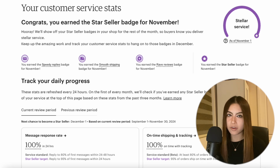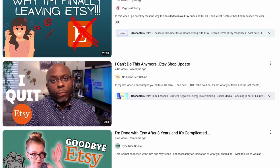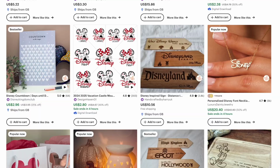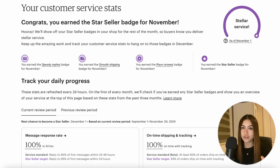Etsy is far from the perfect platform for print-on-demand sellers. While it does bring buyers to your products, there's listing fees, unexpected shop suspensions, high competition with a lot of spam, and it's difficult to open stores in certain countries. That's just the tip of the iceberg when it comes to the issues for sellers.